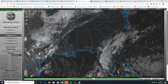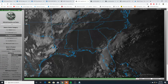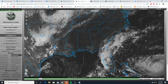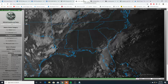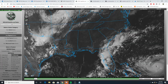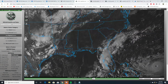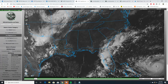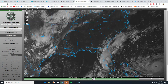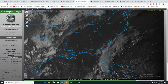Anyway, here is the satellite view. I like this website. It gives a nice big view of the satellite. You don't have that on the normal National Weather Service website, where they have this tiny little window that you can view the satellite from. It's kind of annoying, but College of DuPage has some really good resources.